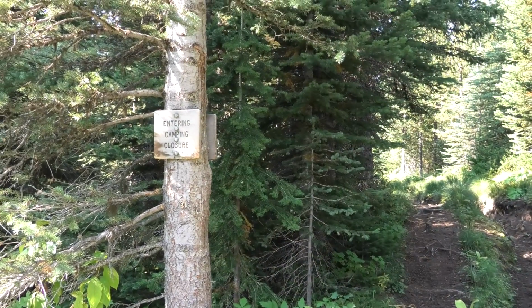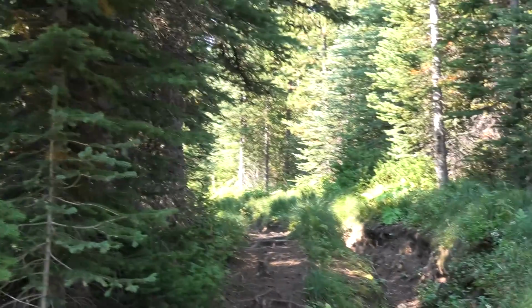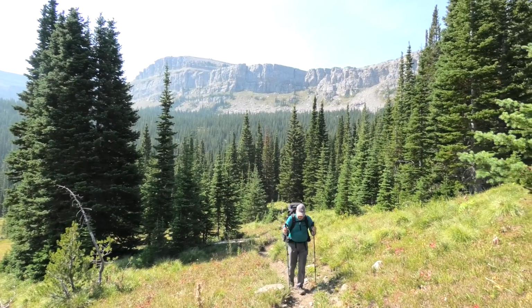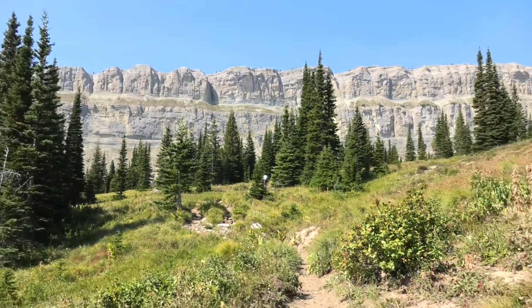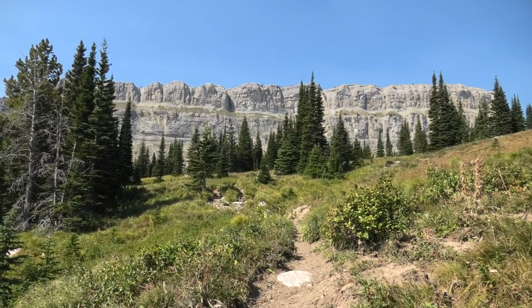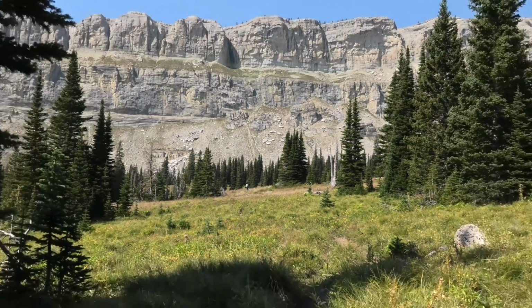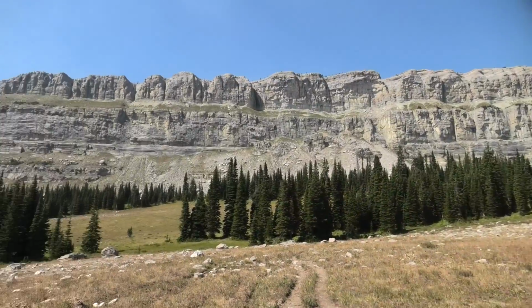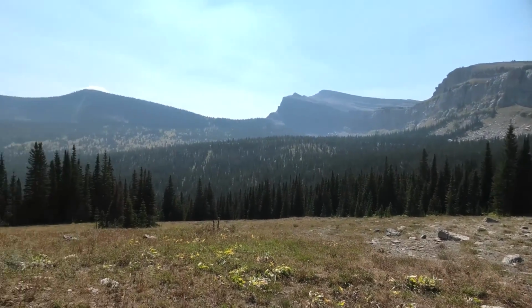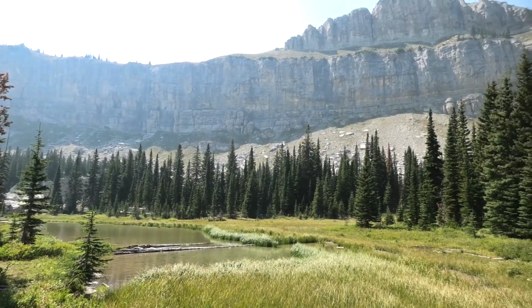We just came up on this sign, so this is the start of the area below the wall where camping is not allowed. I guess because it's such a popular area. Still climbing and huffing and puffing, and I think we're almost there. This would have been a nice lunch stop. Oh well.